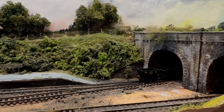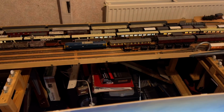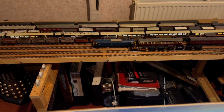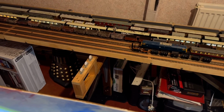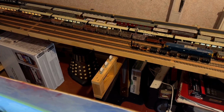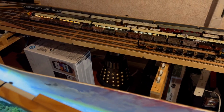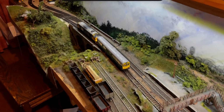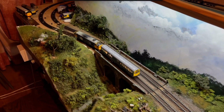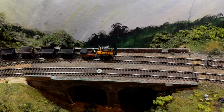Right, I'll just give you a brief running session with this one. So there it is. I've tried to keep it going as fairly slow as I can. And I think the Stay Alive and being on DCC is really helping that. That's probably not far off scale speed for this, to be honest. And just down in the foreground here, 37 pulling Caroline, as we've mentioned before. So a bit of a running treat there for you. Caroline's coming past.